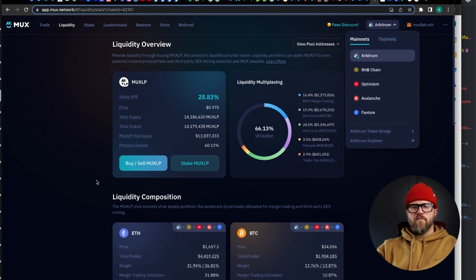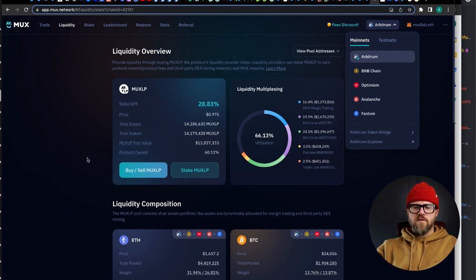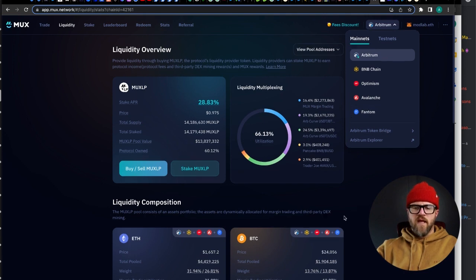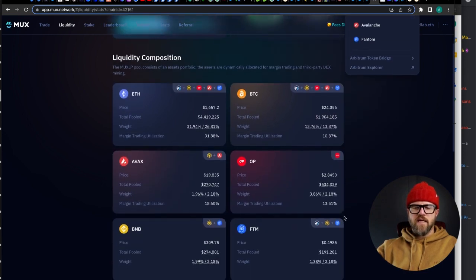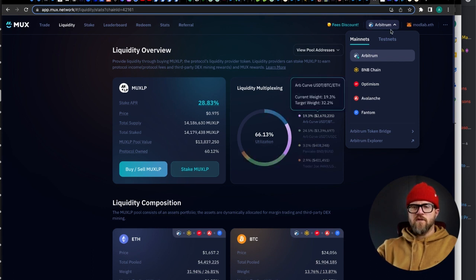So so many cool things about MUX. I mean, not only the stake APR of 28%, but also the multi-chain functionality. So being on multiple chains and aggregating all of the perpetual dexes, you're going to have quite a few different users from all over the world. So where Arbitrum and AVAX are the only two places that you can use GMX, the platforms themselves, how do they look in the trade platform?